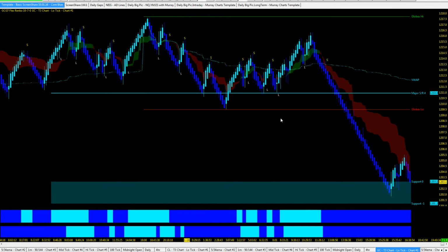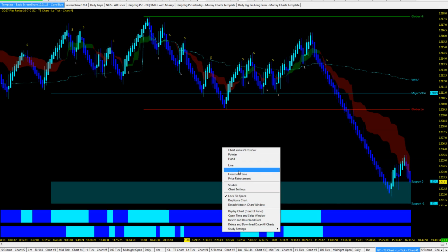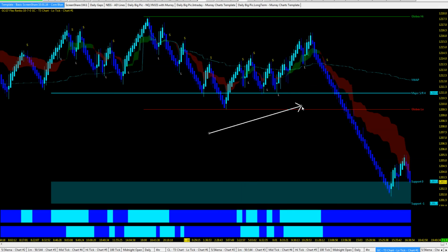Taking a look at the GC, there was the move to look at as price action pretty much chopped up overnight. Not easy, so go to the higher time frame or just wait for the setup, break below VWAP or below the major support resistance. But nice trend, solid Heikin Ashi bars all the way down. Once you have the trend in play, you sit on it, you wait on it.